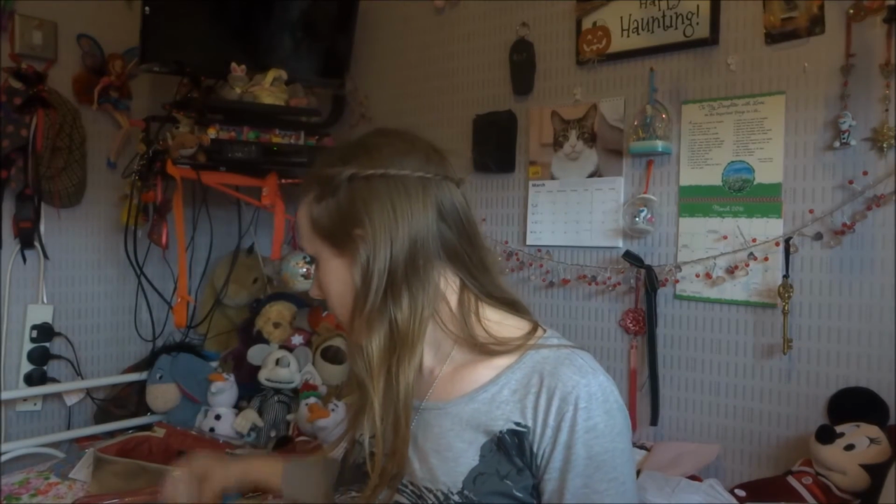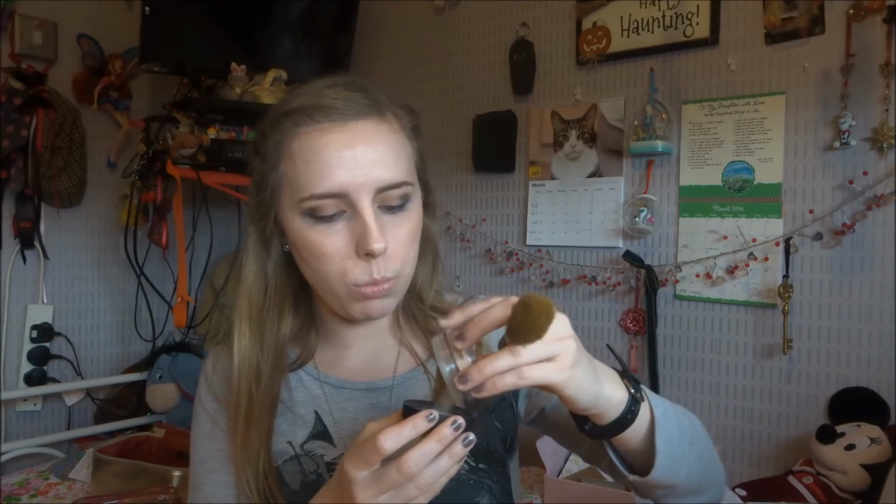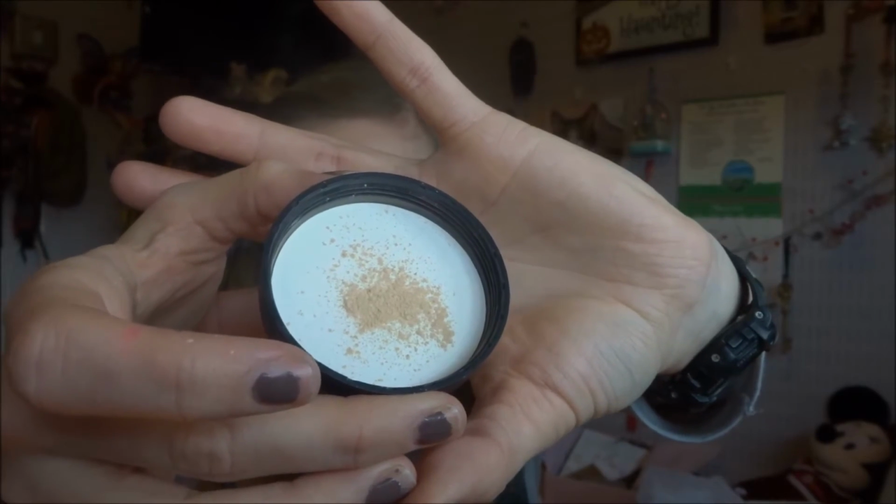We now have three more things to do. I will apply the Mineral Veil again over my foundation. This again, Hydrating Mineral Veil. It's a slightly different shade to normal Mineral Veil. It's like a slightly yellower shade. I hope this sits well on dark skin tones actually. I'm slightly worried that it wouldn't.